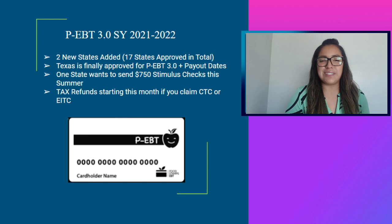And as always, I bring you that payout date information as well. Now, there's one specific state that also wants to send $750 in stimulus checks for this coming summer, and we'll also be including information regarding how tax refunds will be starting this month for those of you guys that claim the child tax credit or the earned income tax credit. So make sure you stay until the end of this video to ensure that you receive this information.